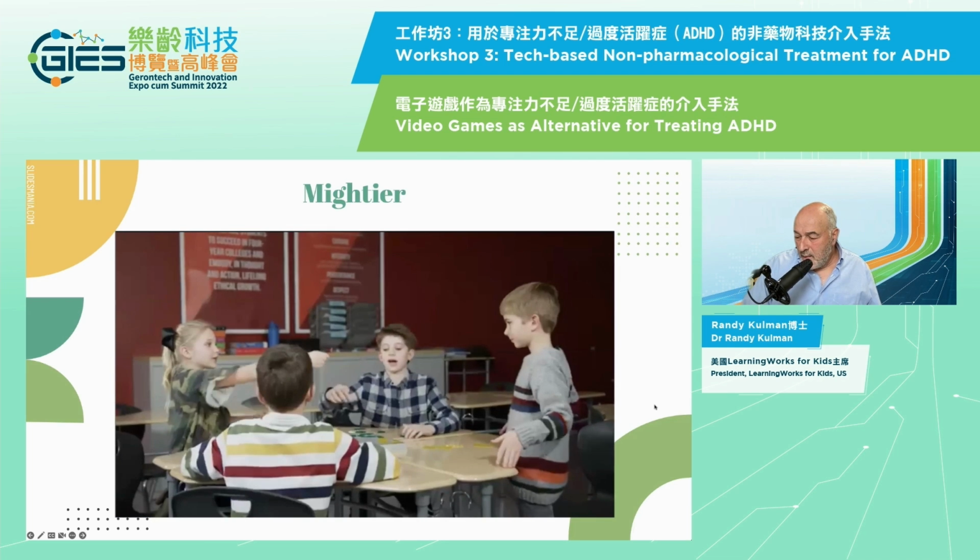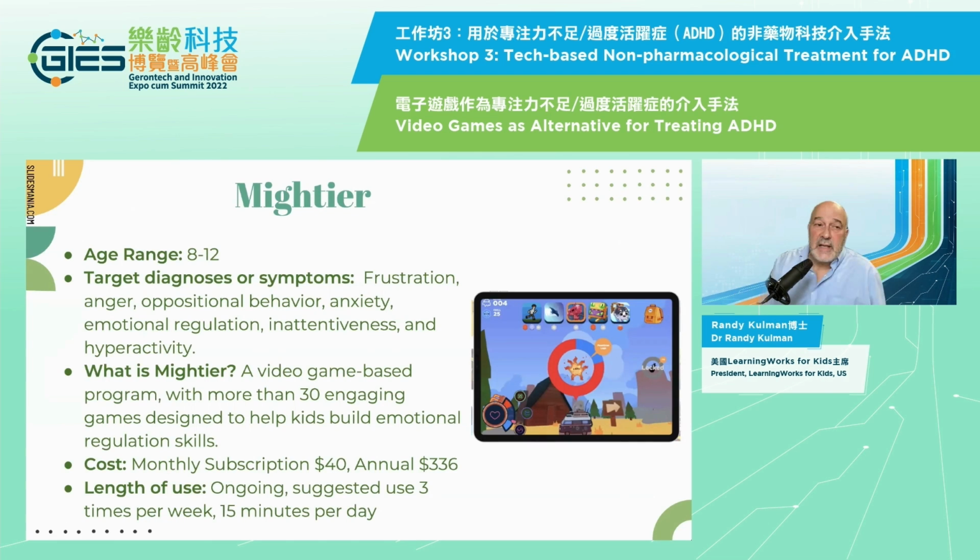Okay, so Mightier is for kids, and most of these are really for kids that are a little bit younger, ages 8 to 12. What I like about Mightier is when they developed this tool, they had real game developers be a part of it right from the get-go. And they keep adding more and more games to keep the kids engaged and interested. We're doing some research on this in our office, which is really cool. We're getting great feedback from the parents. And they're also telling us that the kids are learning how to regulate their emotions outside of this.